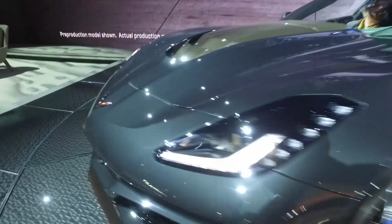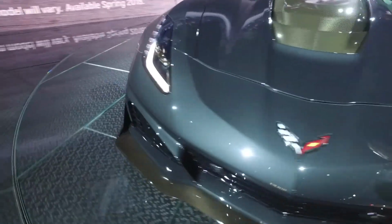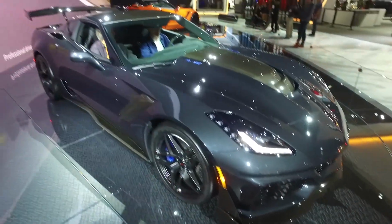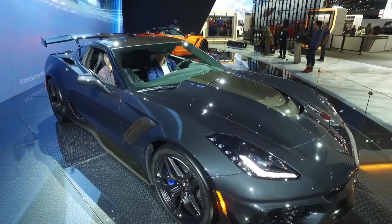We have somebody asking about the Audi booth, if we have a chance to swing by there. We might have time later. So what else can we say about the ZR1?